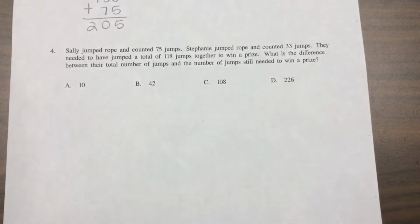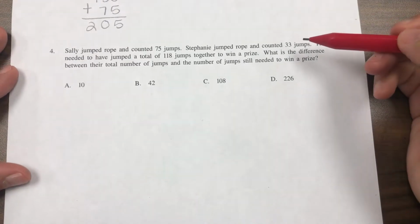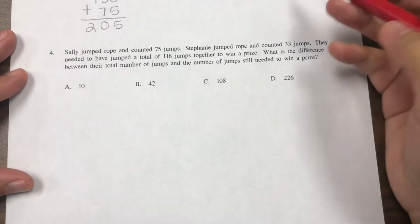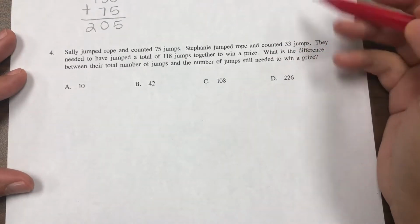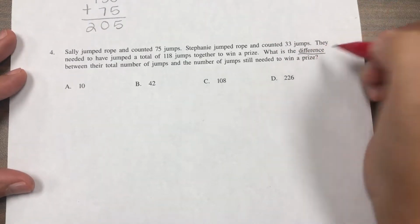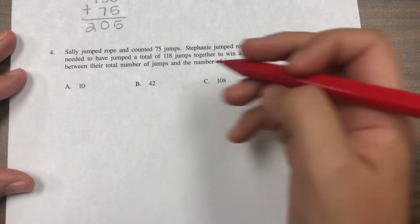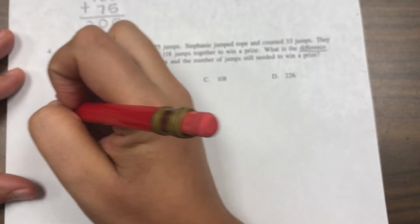Last question. Sally jump roped and counted 75 jumps. Stephanie jump rope and counted 33 jumps. They need to have a total of 118 jumps together to win a prize. What is the difference between their total number of jumps and the number of jumps still needed to win the prize? Okay, so this is similar to number 1.